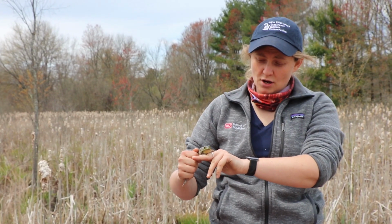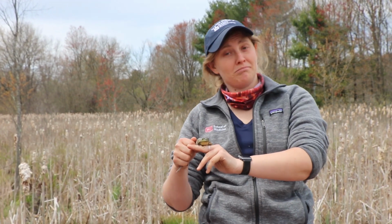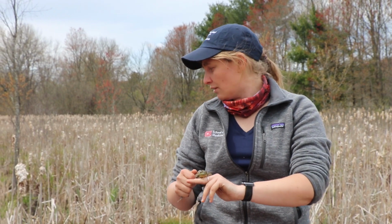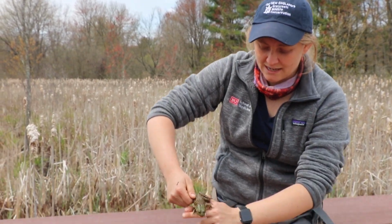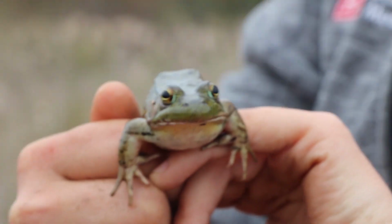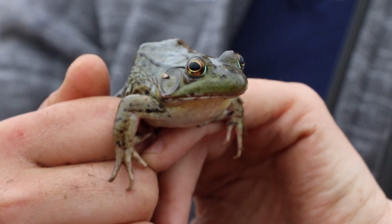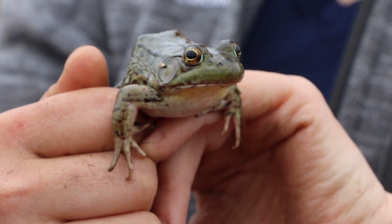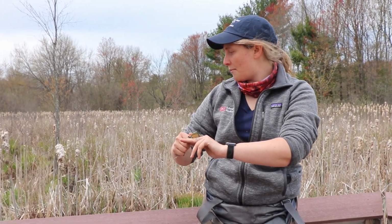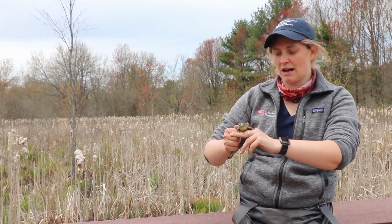All right, folks, so one thing that we've caught today that's super neat is a frog. So frogs really like wetlands like this. It provides them a lot of places to blend in. You can see how this green and brown coloration works really well in the green and brown of the swamp. And frogs are really well designed to be both on land and in water. So this guy spends a lot of his time on land looking for the food that he eats, but he also spends a lot of time swimming.